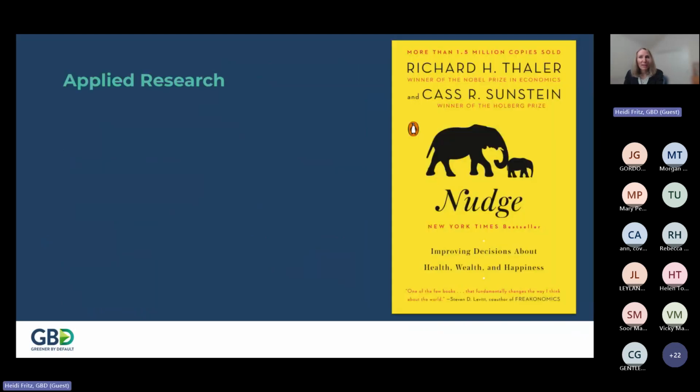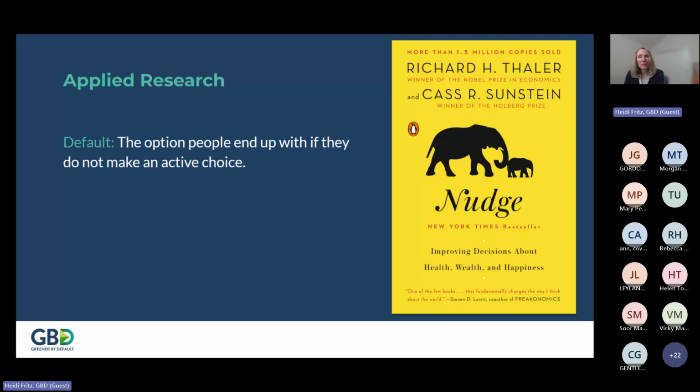So how do we encourage that shift to more plant-based eating? Our work at Greener by Default was inspired by behavioral economics, and specifically this book, Nudge, which examines the impacts of defaults and nudges on human behavior. And when we talk about defaults, what we mean is the option that people end up with if they don't make an active choice for something else.